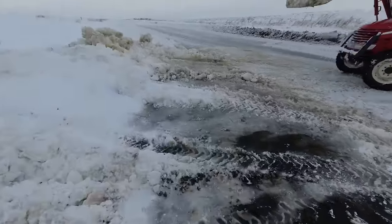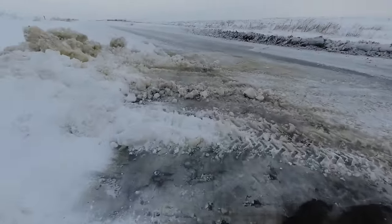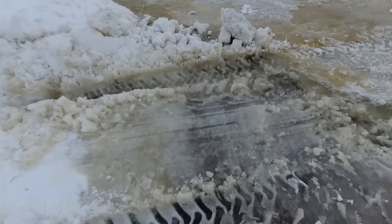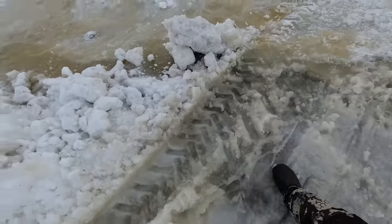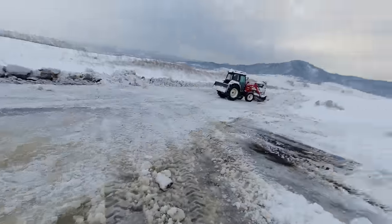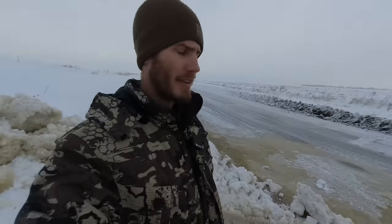So you can see that we have a lot of wet snow here. It's slush from the snow. That's because on the weekend we had really warm weather. We had massive puddles in our yard, and it was like I think +5 or +8 degrees over the weekend. Everything was melting. It was looking like spring was coming. And then on Saturday night we just got this snow dumped on us.